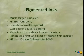So pigmented inks on the other side have much larger particles. This results in much longer longevity. The challenge is to make pigmented inks which have a wider gamut. That's more challenging than doing it with dye inks.